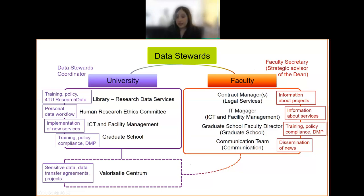It's also about knowing the services that are available, or giving feedback from researchers about the services that are available for data and code management. For that, we are in touch with the IT manager from the ICT and facility management department. It's also about coordinating training opportunities for the researchers, for PhDs and professors, at whichever scale is needed. What happens with all the PhDs at university level is discussed with the central graduate school. If we want to discuss a specific training or skills that are needed for the PhDs within our faculties, then we also discuss that with the graduate school faculty directors.